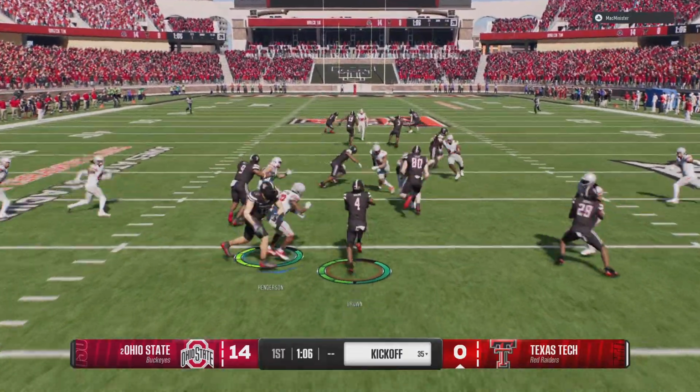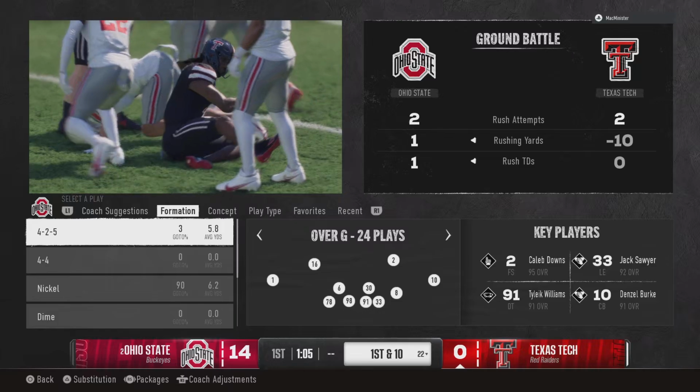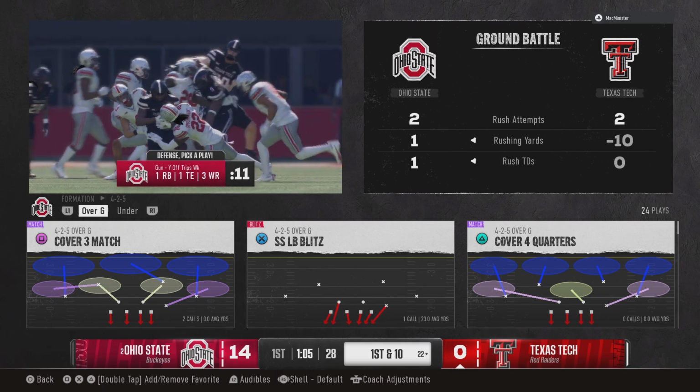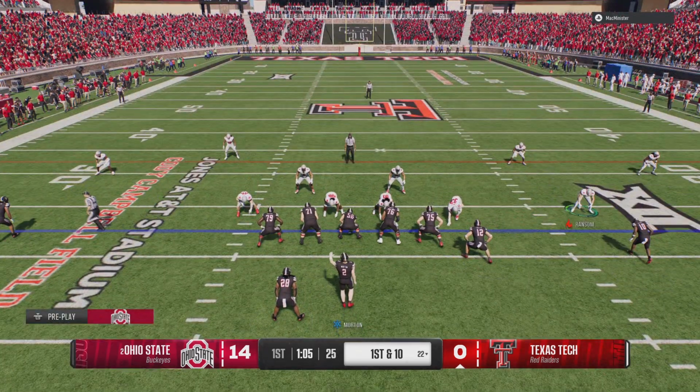Coming out with it, it's Brown. Nice job executing all of the assignments as they put a stop to that return at the 22. Texas Tech ready to send the offense back onto the field.